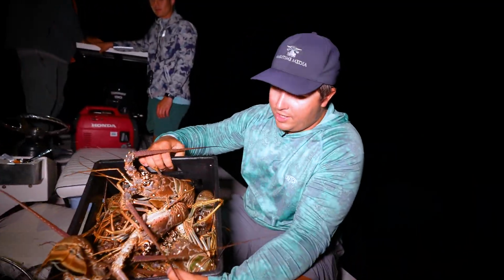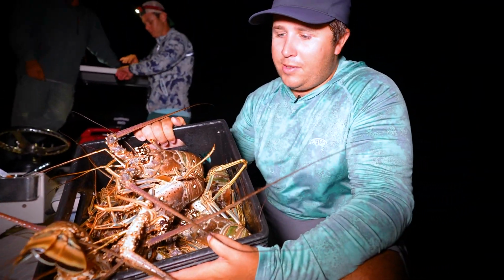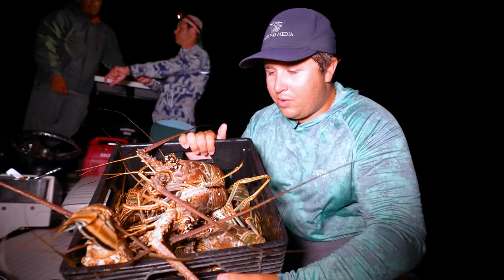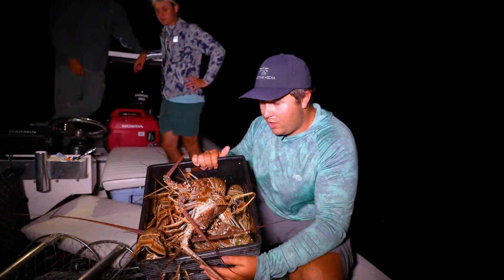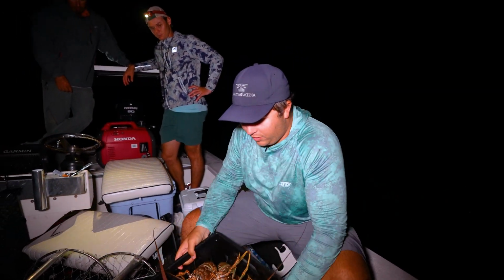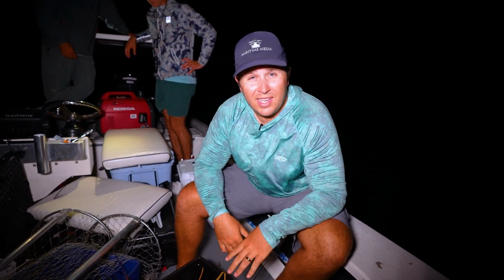All right, long night, 3 in the morning right now. We worked hard for them, but we got a couple, got 2, almost 3 limits worth, so we're happy. We'll take what we can get, but we're gonna start heading home. We've been dodging storms all night, wind and rain and weather, and just been one of those days, but to bring home a bunch of lobster like that makes it all worth it. So we're gonna make the trek back home, get these guys cleaned up, and get some much needed sleep, but we'll see you guys then.